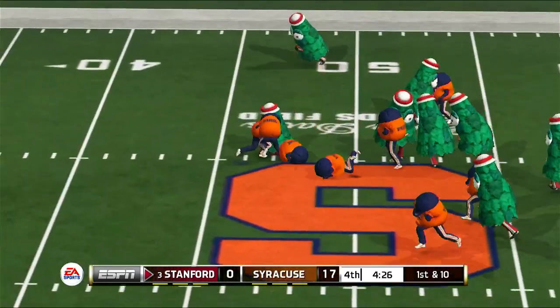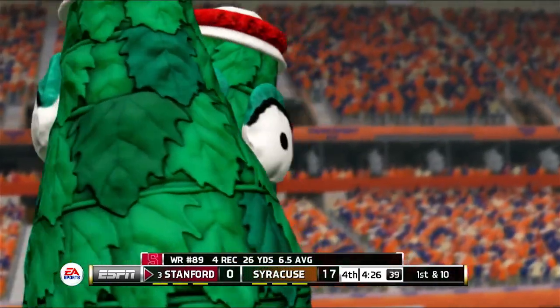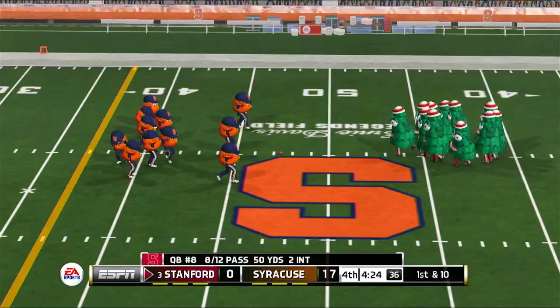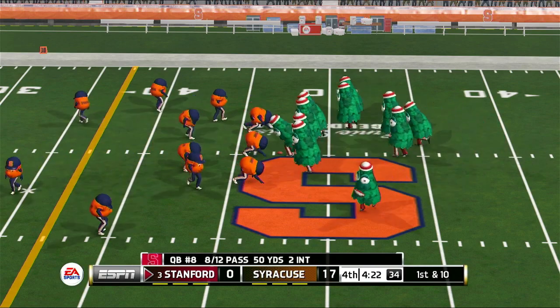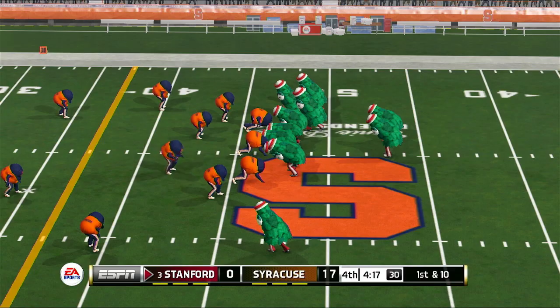Quick throw out to the receiver. He's tackled at the 47-yard line. That's good for a gain of 12 yards. From the 47-yard line, it's first down.